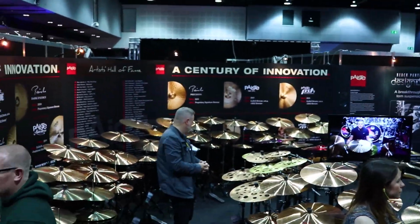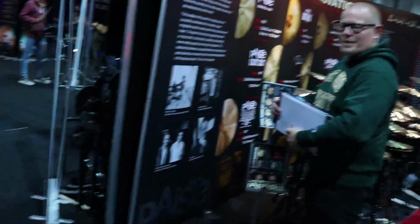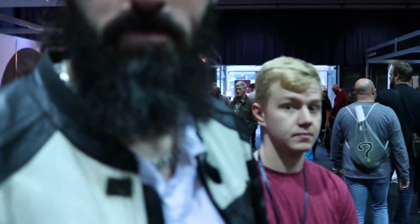Here's just a quick overview of what you can see when you first walk into the room. Now, bearing in mind that this room is absolutely massive. There's my friends Mark and Shane.